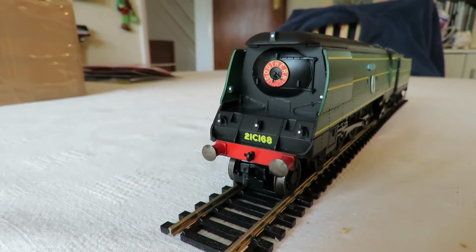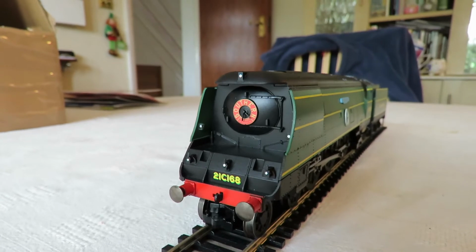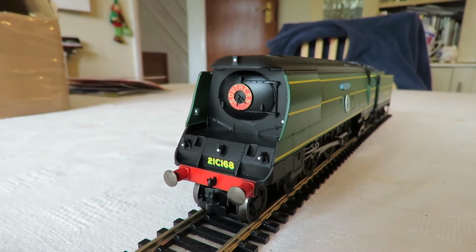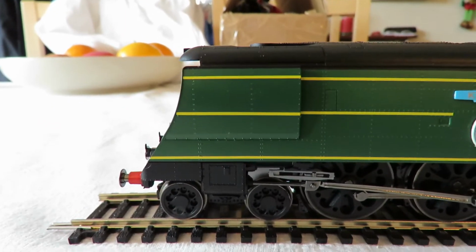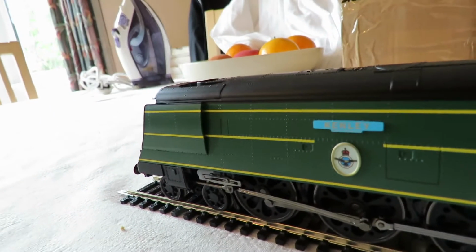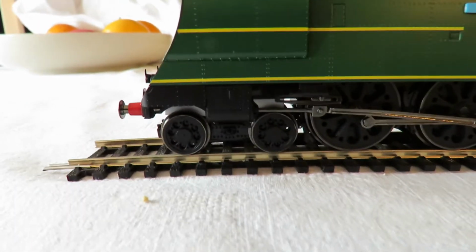Other than that, pretty much just standard. We've got the places where you can mount the directional sort of discs or lamps on the front there. Working our way around, we've got the front smoke deflectors, which slightly bulge out from the body, as you can see there, but the overall shape just seems to flow like that.